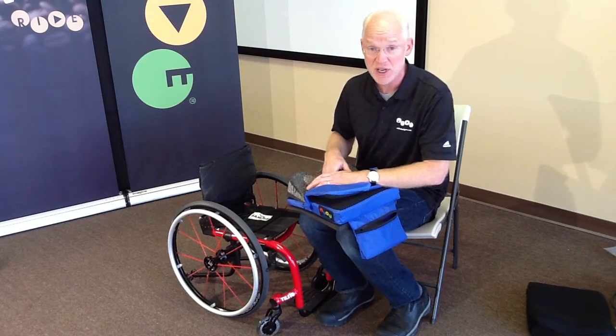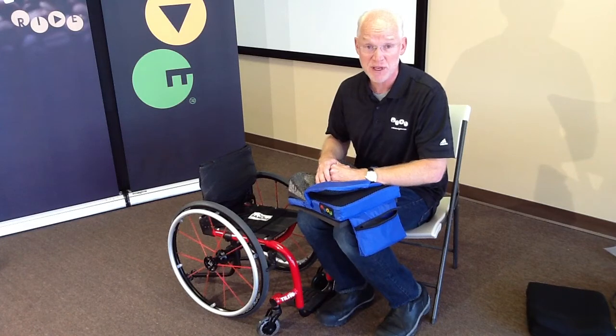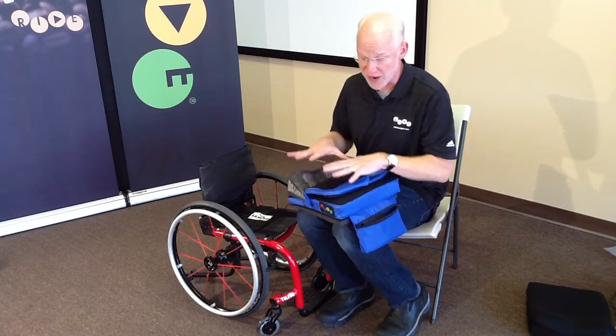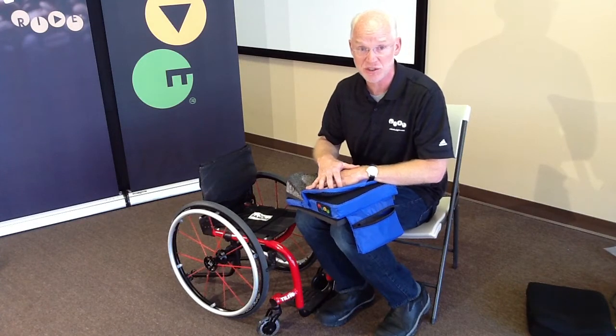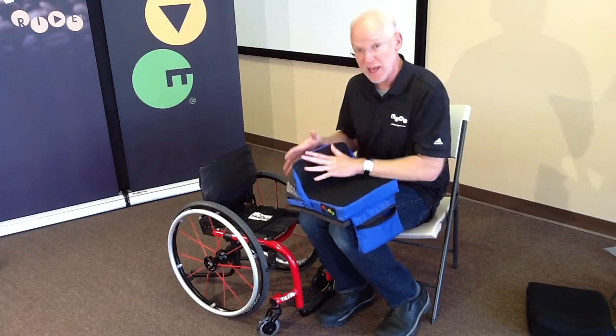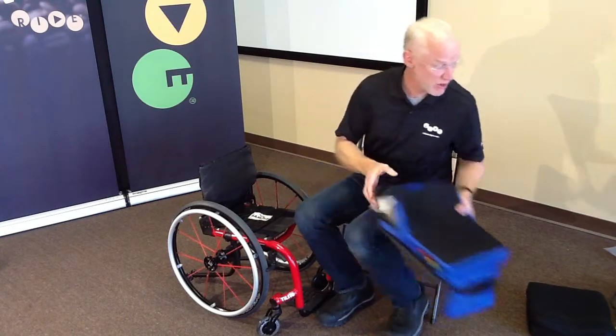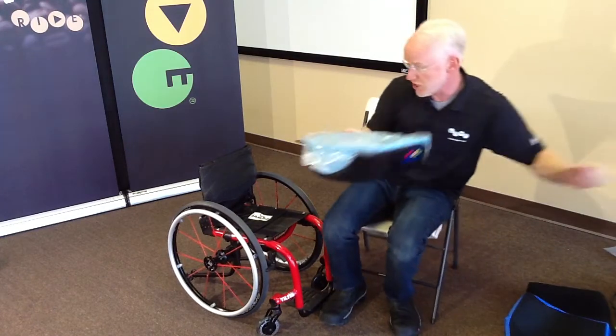take care of the growing and developing child's skin issues, then you would simply go to an order form, spec out how the Evaluator Tool is configured, and we'll individually mold a Ride Custom Cushion for that growing and developing child. If this doesn't work, you would then progress to an actual shape capture.